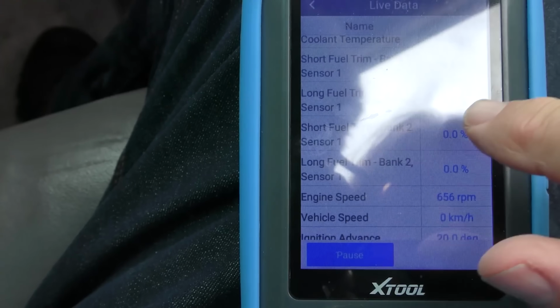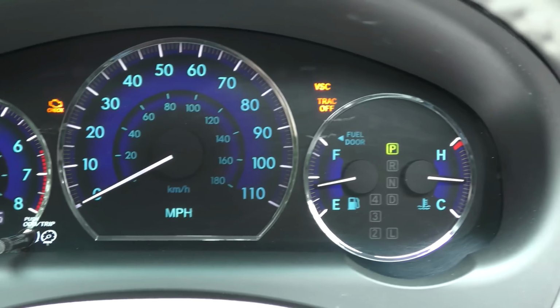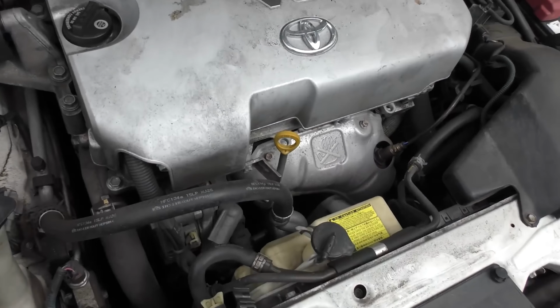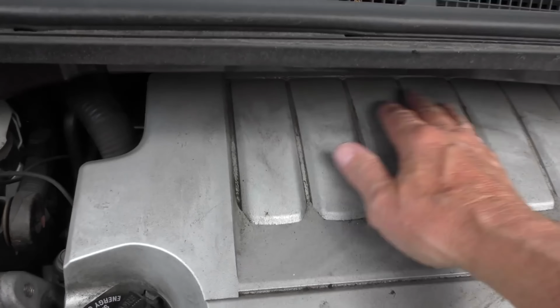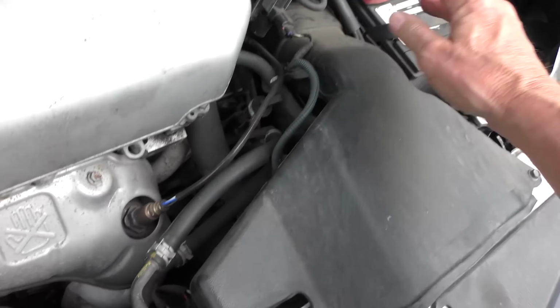Now, as you can see, the car is running perfectly fine. Long-term fuel trim is 0%. Means it doesn't have to add or subtract anything. And in a very short period of time, the check engine light's back on, as is the traction off. Now, after resetting it, the first thing that popped was the heater circuit for the oxygen sensor on bank 2, number 1. Number 1's over here, so that's bank 2, number 1, but they've replaced this a bunch of times. The code keeps coming back.